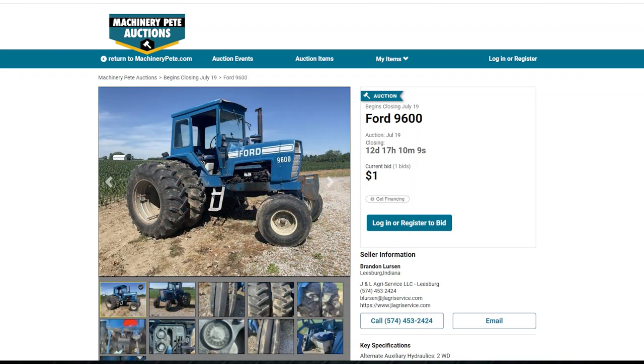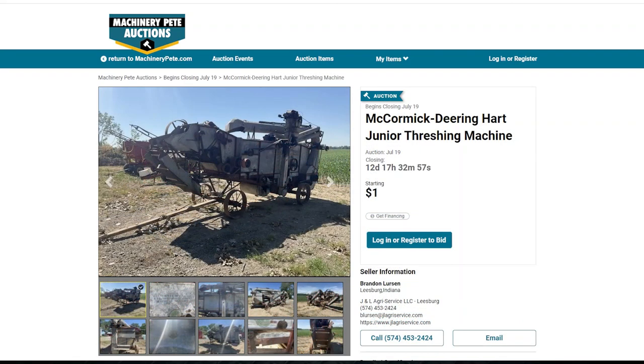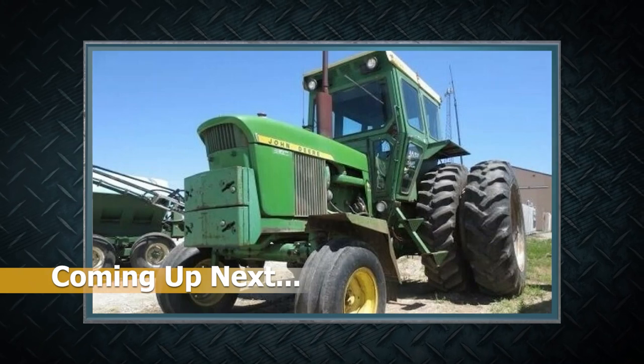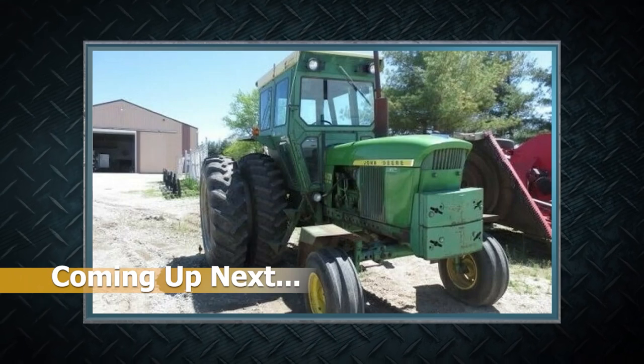From J&L Agri Service out of Indiana, a Ford 9600, 4,083 hours, always shedded. And how about an Allis Chalmers 72 combine, all original, always stored inside, and this McCormick Deering Hart Jr. threshing machine, always stored inside. Stick around, folks. Coming up, we're going to check out a 1971 John Deere 4020 diesel from Indiana. It's on our July 19th auction with 3,822 original hours on it.